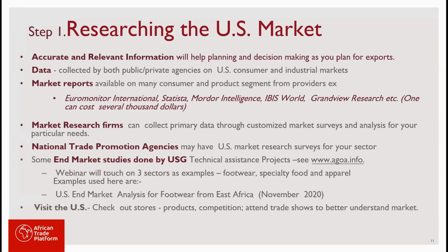The only warning here is that one subscription can cost you several thousand dollars. The cheapest I've seen is about $500, but the bulk of them are $3,000, and so it's quite expensive for a single entrepreneur. But sometimes when you get the report, it's actually worth the money that you'll pay for it.